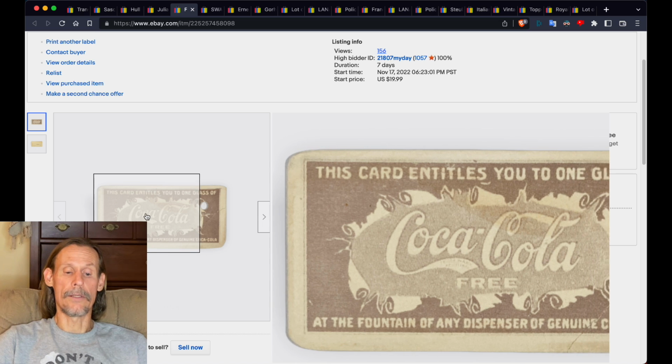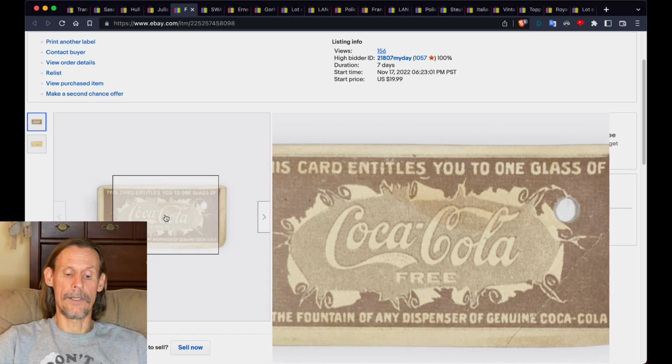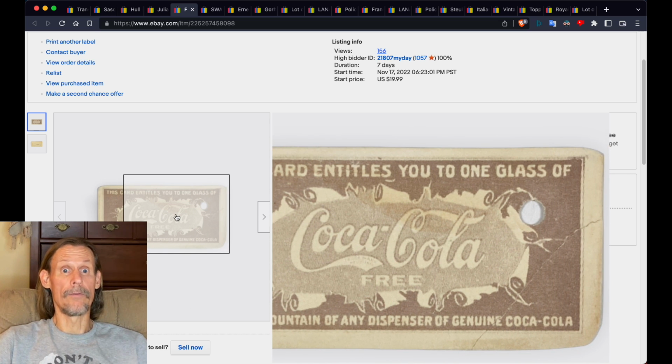These used to be considered very scarce and were listed in the old Coca-Cola guidebooks at very high prices. But time has gone on, and of course, as soon as somebody figured out they were scarce, a lot of people went running to old scrapbooks, and they started finding more of them, so they're not as scarce as they were when that reference book was written, 30 years ago.